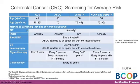In terms of the method of screening, you can use any of the following. So you can either do annual FIT testing, which is fecal immunochemical test, or annual FOBT or fecal occult blood testing. Stool DNA can be an option. That's every 3 years. ASCO does recommend this as an option, but they actually put this as a very low-level recommendation. CT colonography can be an option. Again, ASCO listing this as a low option with low-level evidence every 5 years.